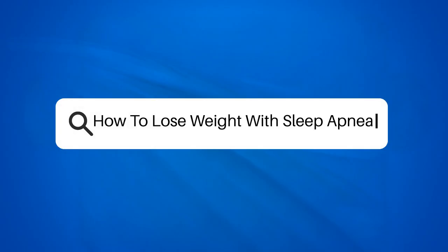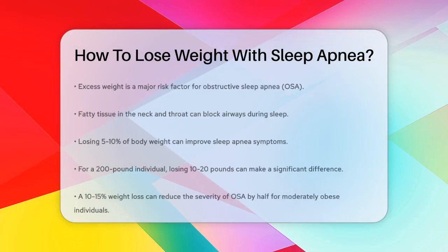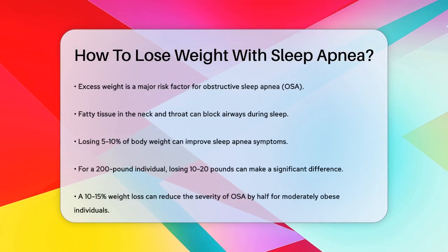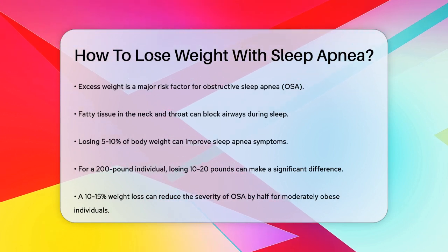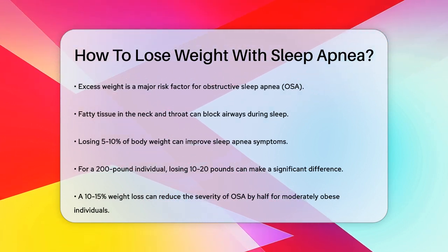How to lose weight with sleep apnea. If you're struggling with sleep apnea and wondering how losing weight can help, you're on the right track. Let's break down the steps and benefits of weight loss for managing sleep apnea.